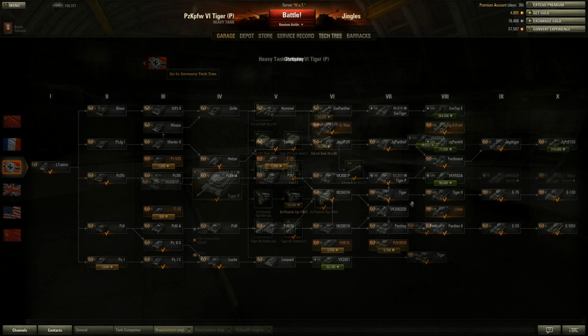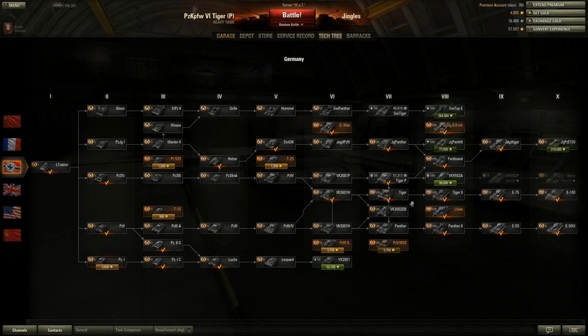Now, it's probably safe to say, first and foremost, that you see more people driving the Henschel Tiger than the Porsche Tiger because it's the Henschel Tiger. It's an utterly iconic, world-famous tank, and rightfully so. It's probably one of the reasons why a lot of people drive tanks in this game, because they want to drive the Tiger. Certainly for me, it's why I started down the German tech tree back when I was young and stupid and didn't know any better.